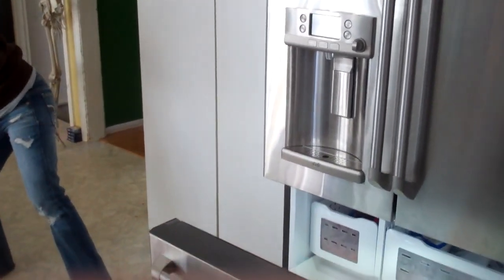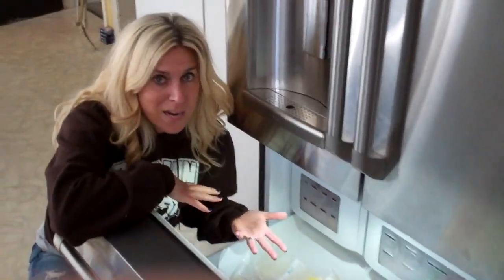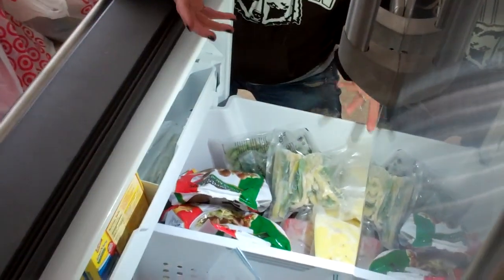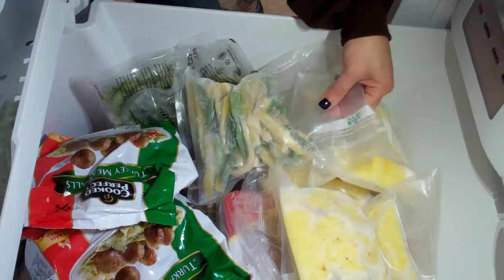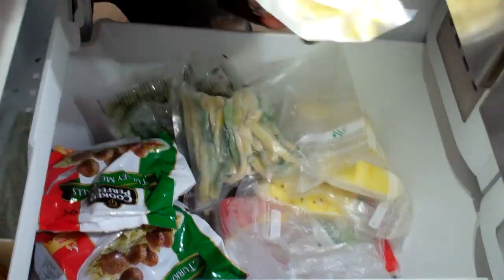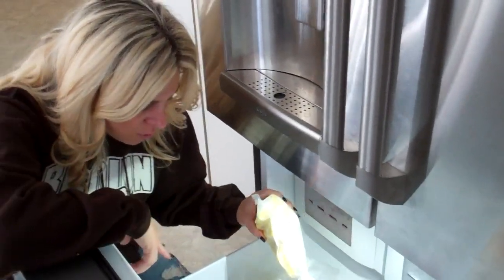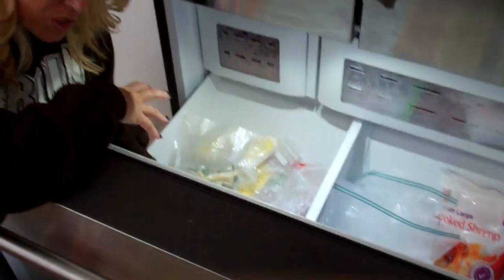And then down here is the bigger drawer, and my husband and I have divided it up and tried to be as neat as we possibly can. We have some frozen meatballs here. We have a lot of stuff that my husband has put into these, what do you call these bags, honey? Vacuum seal bags. We have pineapple, green beans, and some meat that I will just put in baggies. All homegrown, that we're just going to keep in here.